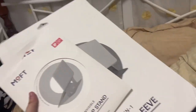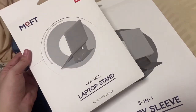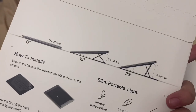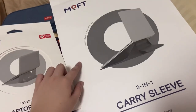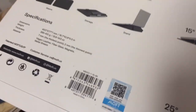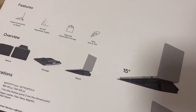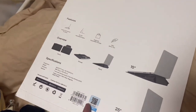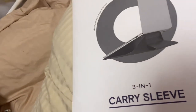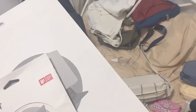These are from MOFT. Thank you so much for sending me stuff again, MOFT. So they sent me an invisible laptop stand. I already had this before, but I think this is their new one. This is their carry sleeve 3-in-1. It's really cool because you have a sleeve and a stand all at once. So I'll be bringing this to LB so I can try it out there, but I don't have time now. So yeah, I'll be putting it in my backpack now. See?